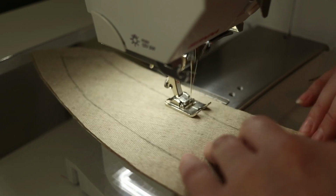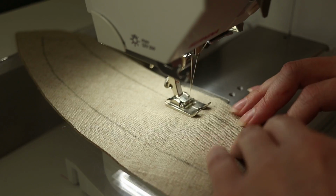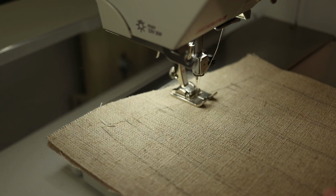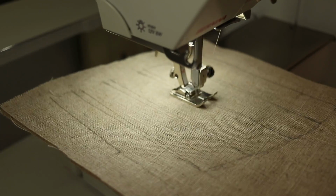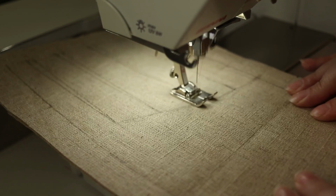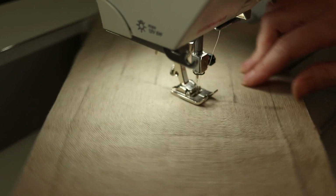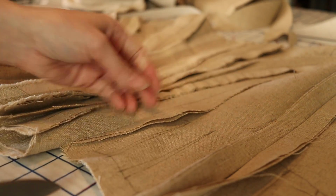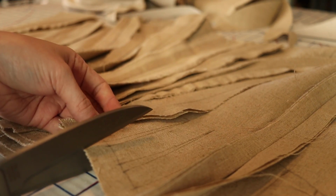Now, this is the one place that I managed to take a shortcut, and I machine basted around my stitch lines. You'll want to make sure that you baste your layers together. You can do this by hand or by machine, it really doesn't matter. I wasn't sure this was going to be anything more than a mock-up, so I definitely was going to be doing it by machine. And then I went and cut open the tabs.